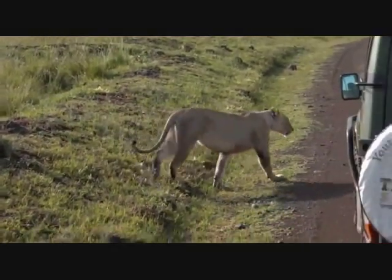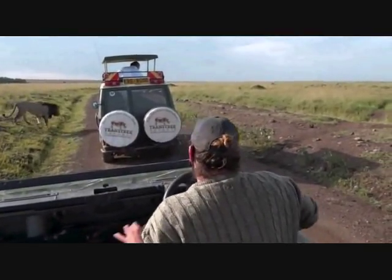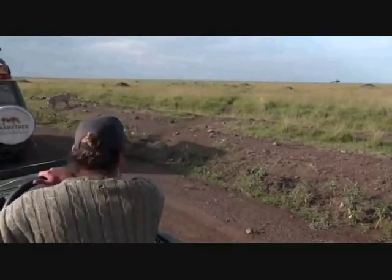Okay, that looks like they're going to mate. There are other vehicles around. Let me just move quickly. Is there a car behind us?